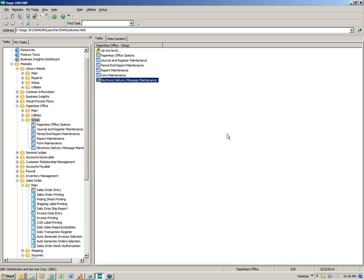So keep this in mind. If you set up paperless, do you have to do forms to begin with? No. Can you ease into it? Yes. Can you do just a few customers or vendors at a time? Yes. I do recommend doing all of your journals and registers as paperless, just as a great backup. It's a backup to what you have. If you're still printing and you still want to print, fine. That's fine. But at least have those journals and registers out there.